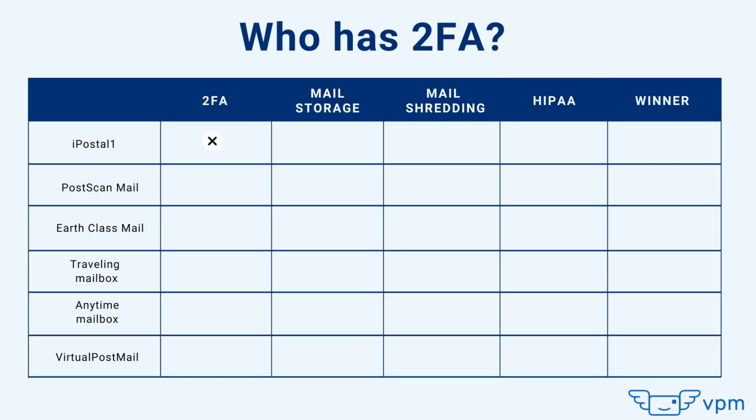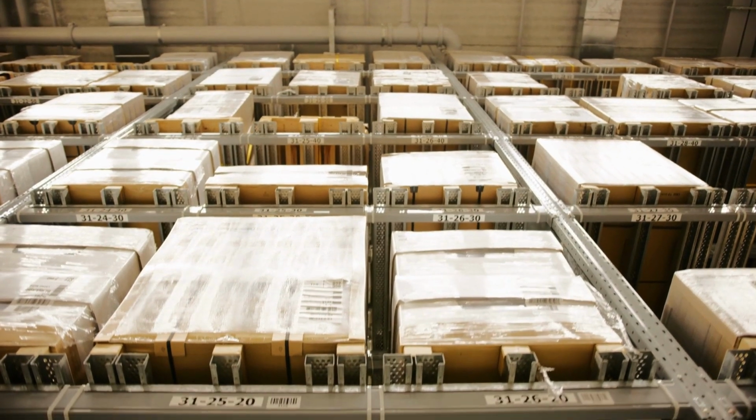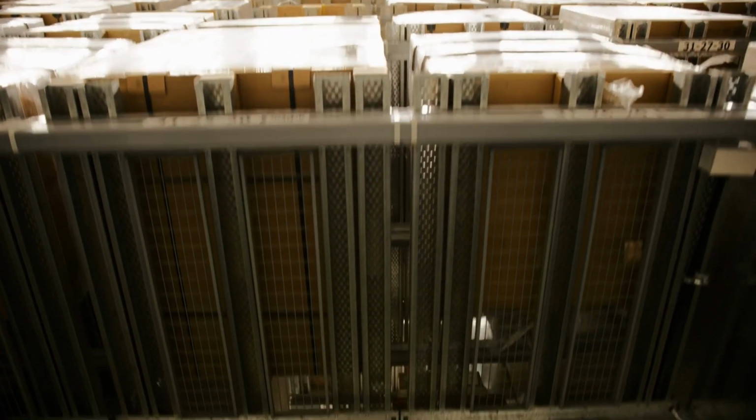So who has 2FA? iPostal1 does not, PostScanMail does not, EarthClassMail does, Traveling Mailbox does, Anytime Mailbox does not, and VirtualPostMail does. Mail storage. Another important security factor is the storage process of your mail and packages.